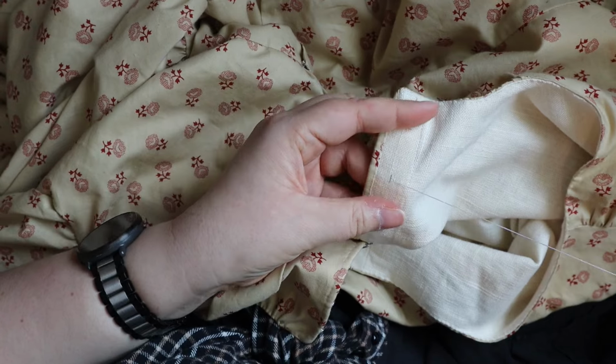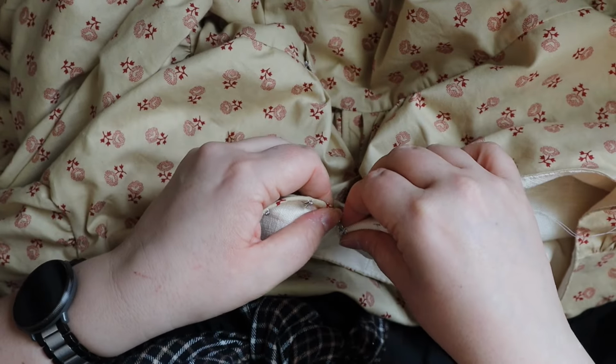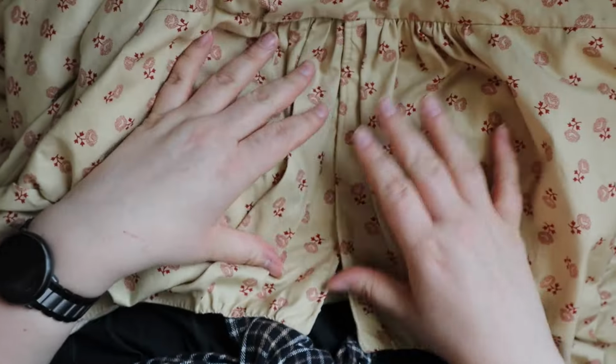Then attaching the hooks and eyes, or in some cases thread bars and eyes. My dress is ready to take on a little spin.